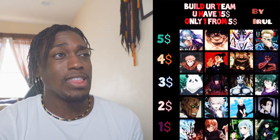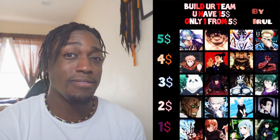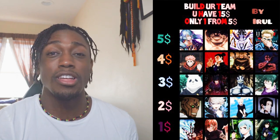So now I'm left with only $11 here, and I'm gonna hold off on the $5 bracket just a little longer because I want to make sure I grab everybody else that I want to grab before I get somebody in the top tier bracket. At the $4 bracket, who's to the left of Todo? Is that not Itadori? Come on to my team, Itadori, for another $4.